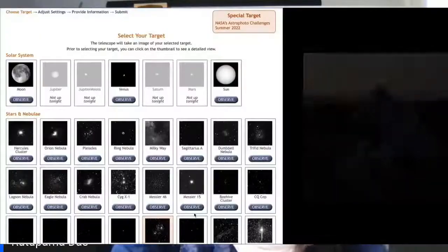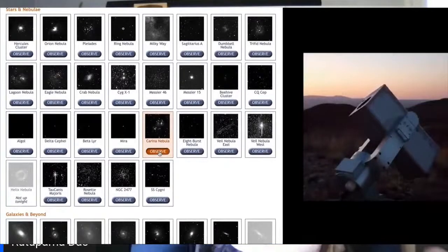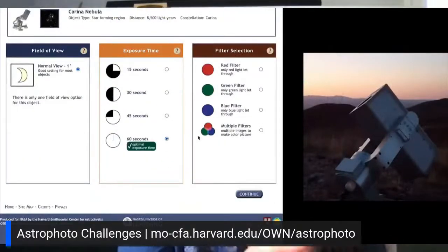I'll just show you really quickly. You can see there's so many targets you can choose. You can pick the Carina Nebula, or, if you want to have fun, you can pick some other things. Pick the types of filters you want. And then the next night, one of our telescopes will take your very own picture of that nebula and email it to you. And then you can open it up in that other thing we were looking at, and process it yourself.